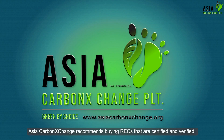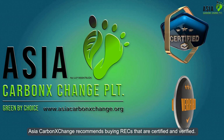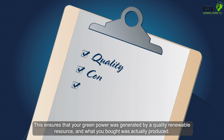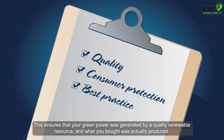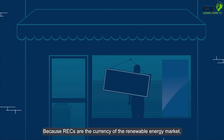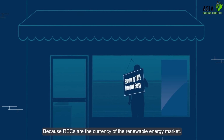Asia Carbon Exchange recommends buying RECs that are certified and verified. This ensures that your green power was generated by a quality renewable resource and what you bought was actually produced. So why are RECs so important? Because RECs are the currency of the renewable energy market.